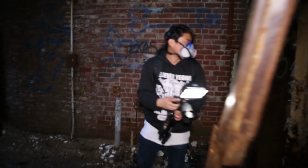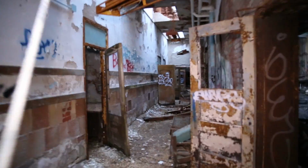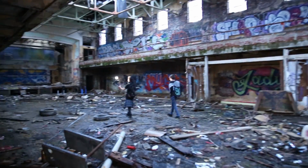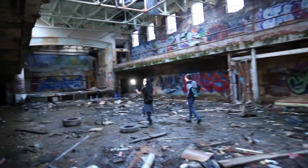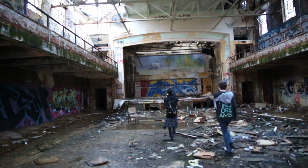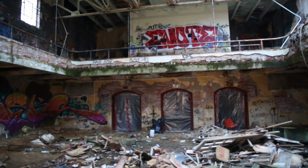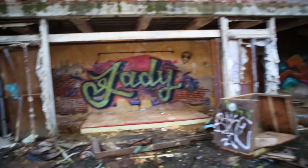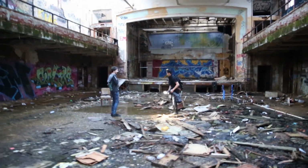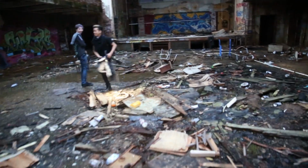Dude, this is amazing. This is so cool. Whoa. So this was a giant theater for all the kids who would come here. They'd come and watch plays, and now it's covered in graffiti. There used to be chairs here too, but they got ripped out.